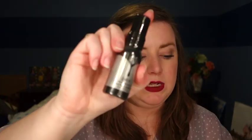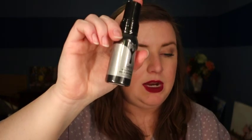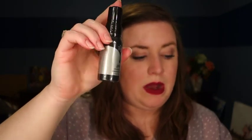And the last thing I have is two different setting sprays. So I grabbed a mini of the Kat Von D Lock-It setting spray, which I'm wearing today. And I feel like it kept me pretty matte and powdery. Not like powdery looking, but I was touching under my eye earlier and I could feel the powder still, which is not usually something I feel, which is kind of neat. So I'm going to have to keep trying this out, especially in the summer months.